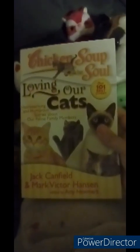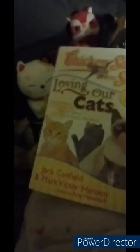I ended up finding a really cute pot holder. It has a penguin on it, putting a star on the tree. Something I'll use for cooking. Found a couple books as well. I found Chicken Soup for the Soul, Loving Our Cats. Something I'm gonna read. I also found an older, what was it? Little Golden Books. This one right here. This one definitely feels old and maybe vintagey.